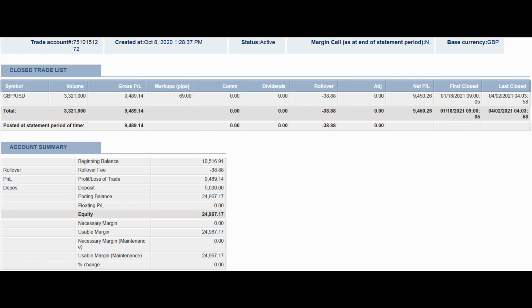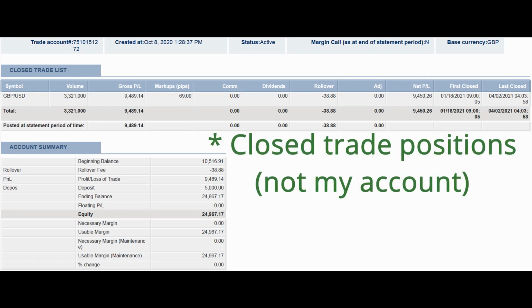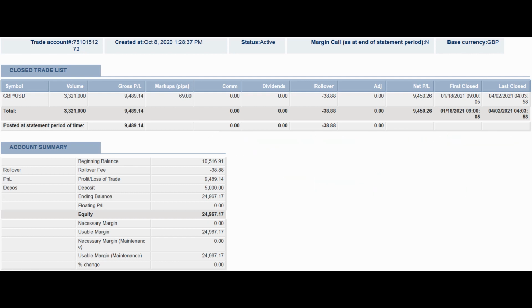So what I'm going to show you now is the report for this time period, January to now. Okay, this is the summary report. And I took this today. I closed my account down so that there was no floating balance. The floating profit and loss is the profit or loss from contracts that are open but have not yet closed. So in order to demonstrate the exact amount of money that I had in the account, I closed everything. And this is what we have.